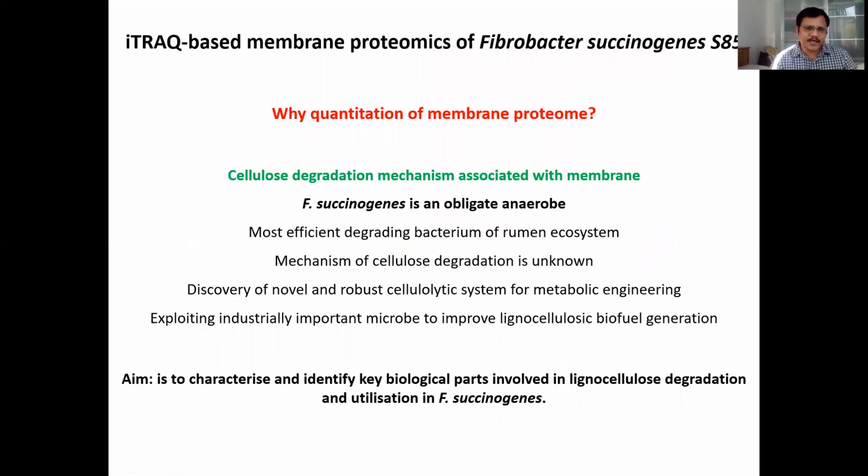In my study, I studied the membrane proteomics of Fibrobacter succinogenes using iTRAQ-based proteomics. Why did I study the membrane proteome of Fibrobacter succinogenes? First of all, I will talk about Fibrobacter succinogenes. It is a microbe, an anaerobe, and a highly efficient cellulose degrader found in the rumen ecosystem.